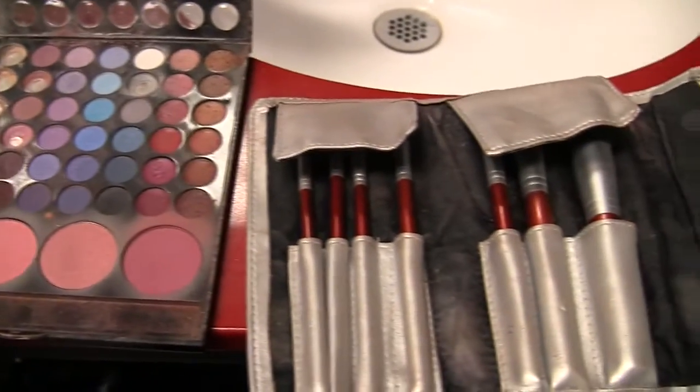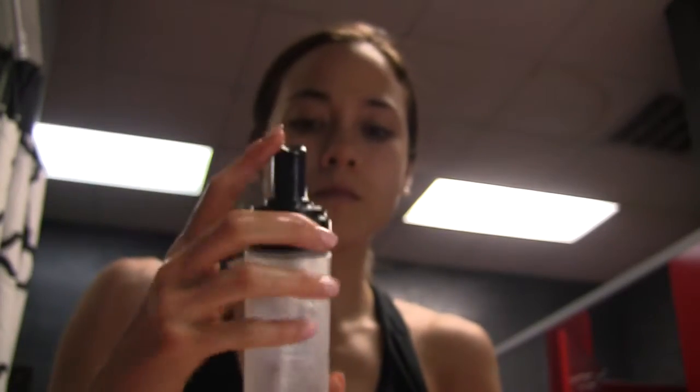And I always start by putting my hair back so that everything's out of my face and I can really focus on getting ready and I can see everything.